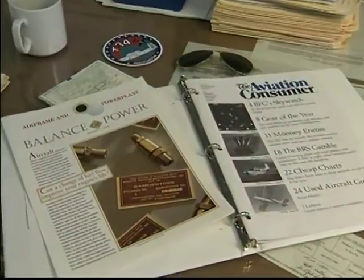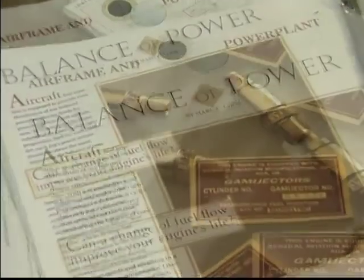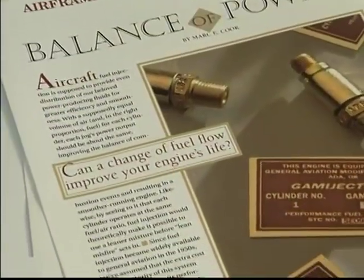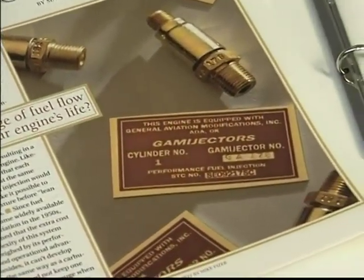It wasn't long after the GAMI injectors first appeared on the market that the aviation press took interest as well. Editor Mark Cook, writing for AOPA Pilot's Airframe and Power Plant series, followed the installation of GAMI injectors in associate editor Pete Bedell's Beech Baron. Now here's what he reported.